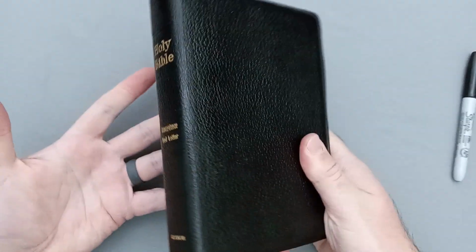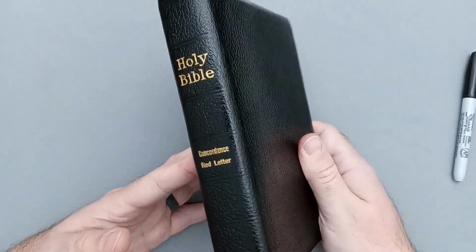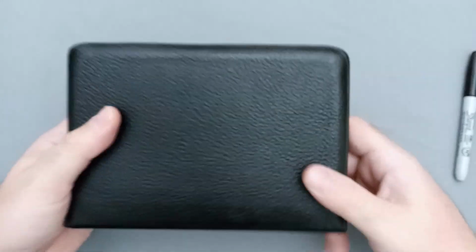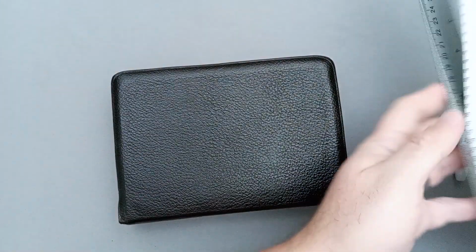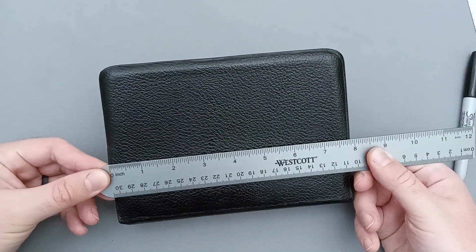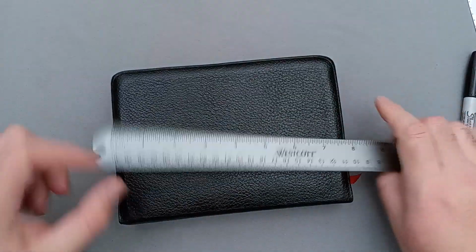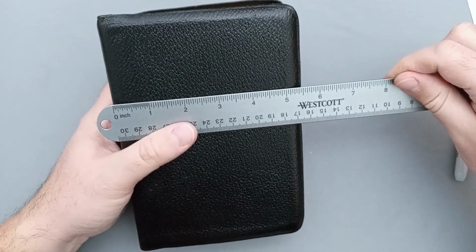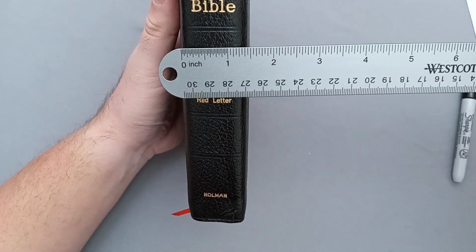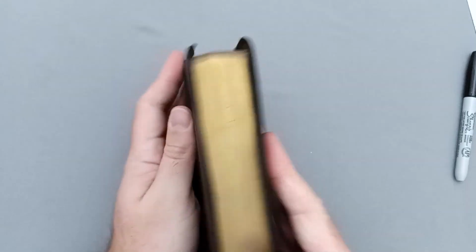It's a nice addition. I think overall it's kind of a nice addition, especially considering what I paid for this one. I did not pay just about anything for this, and it's really in great condition aside from the mold that had to be frozen. You know, all that. Let me get you some measurements. So it is, let's see here, 7 7/8 of an inch tall by 5.5 inches wide and about 1.5 inch thick. Not too bad.